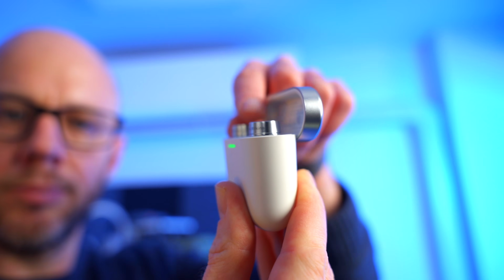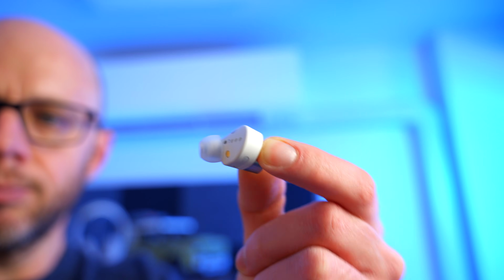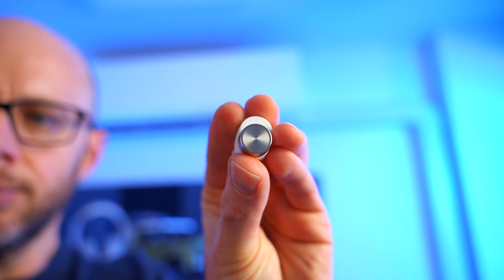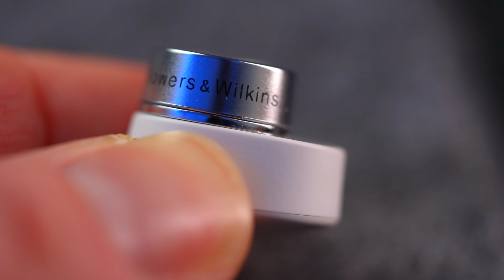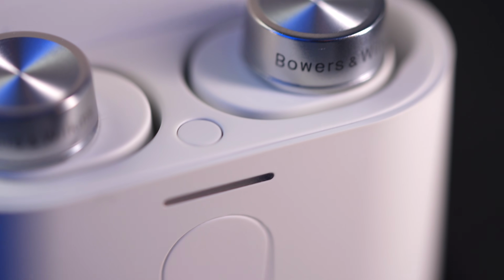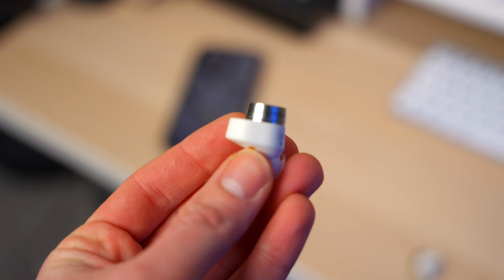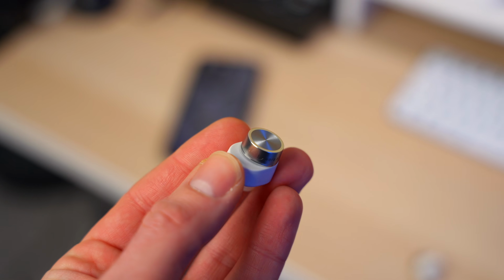But, and again, this is where Bowers & Wilkins get you, if you want the best possible sound, and you don't mind forgoing the strange transparency decision that they've made, and the size of that case doesn't bother you, basically, all you care about is amazing sound, great design, and let's be honest, the name, the Pi7 S2s are worth that extra £100.